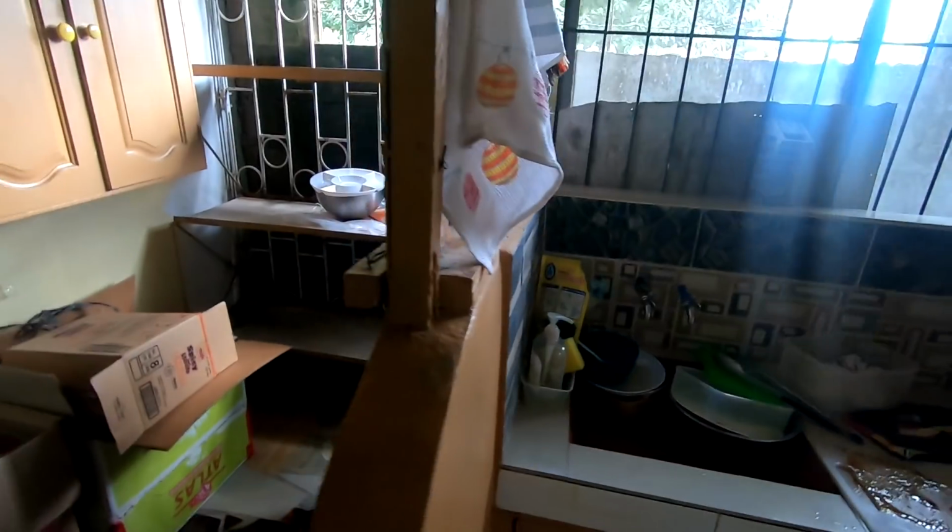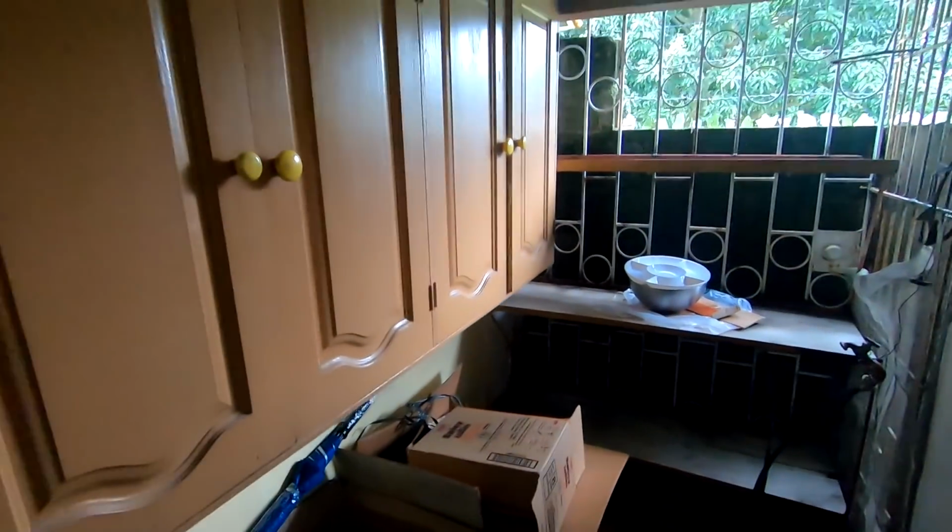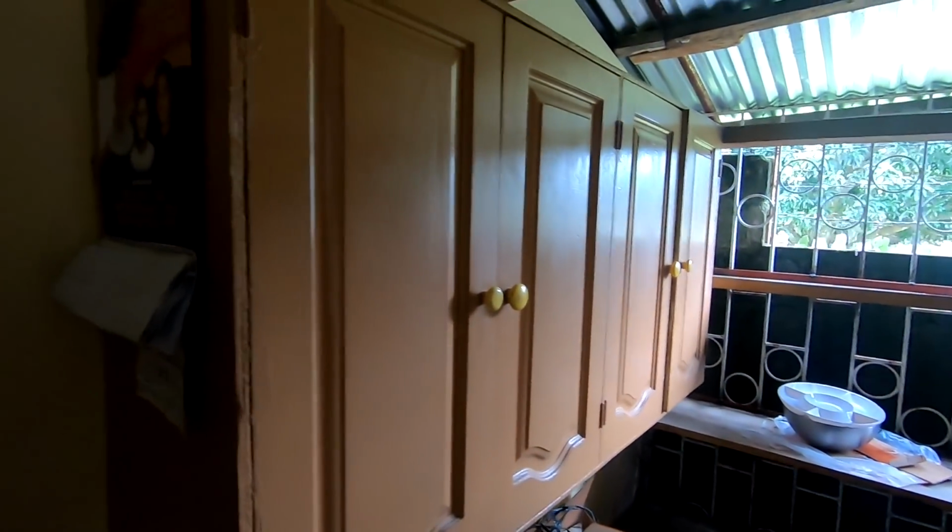And don't forget, they're paying $20,000 a month. This is like my dream house. If I could find something like this, I would take it in a heartbeat. They got a refrigerator out here. They also have a refrigerator inside.